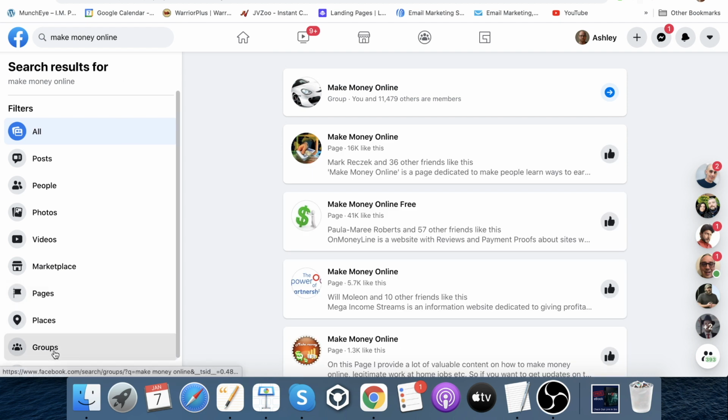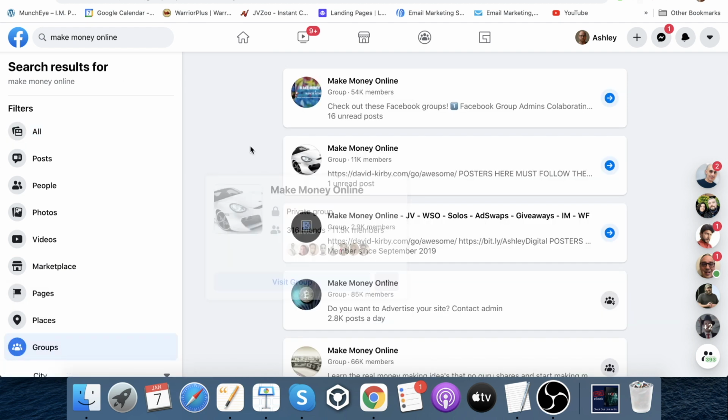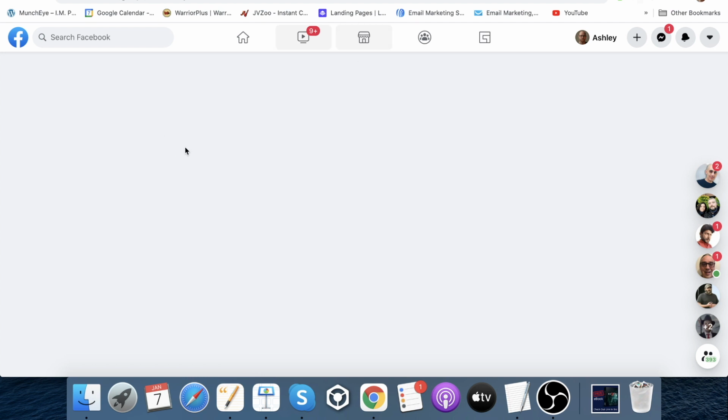And what I want to be doing is finding groups that are in my niche, okay? And then all I do is I'll go and join those groups. So let's go to this one, or I actually manage this group. So a little bit biased if we go through to this, but we wait for it to load. I don't know why it's taking ages to load, but let's refresh it.